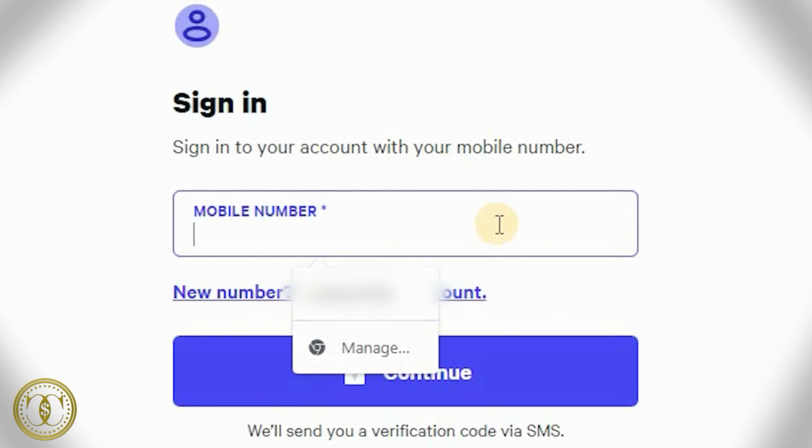So to summarize, very easy to use. After you set up your Affirm account the first time, the next time you use it, all you have to do is just enter your phone number and you're ready to go.